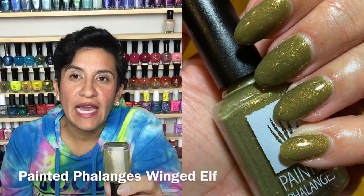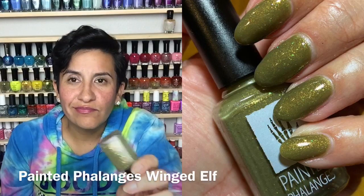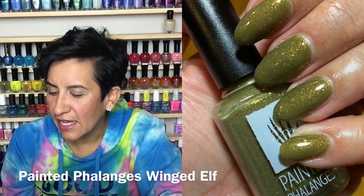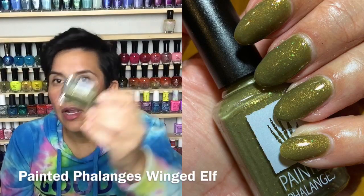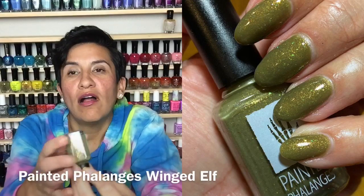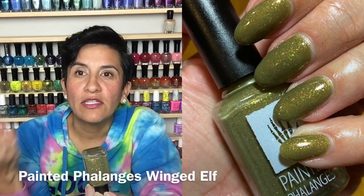This was part of her The Uglies collection from November, and this is the Winged Elf. It's a really beautiful khaki green shade, sort of a pretty ugly, but it has a ton of iridescent flakies. It has gold shimmer. There's a lot going on in this polish. It's beautiful on the nails. All of the elements that are in the polish come out on the nail perfectly. Great formula, 2 coats to get opaque.